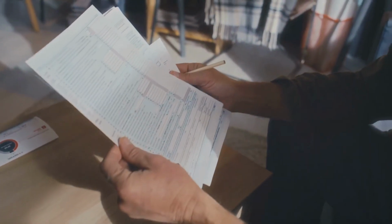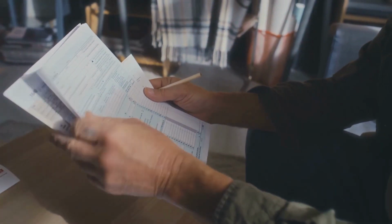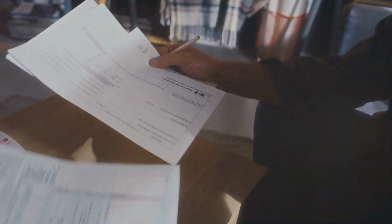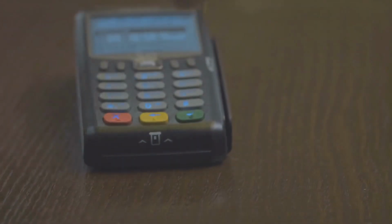Next up, we have late payment fees. These fees are imposed when you don't pay at least the minimum amount due by the payment due date. The best way to avoid these pesky fees is to set up automatic payments or set a reminder to pay your bill on time.